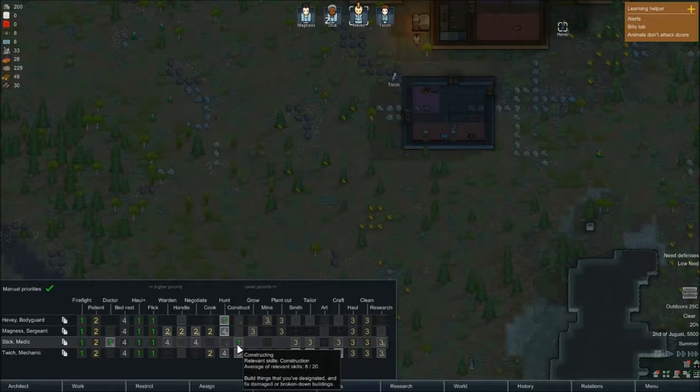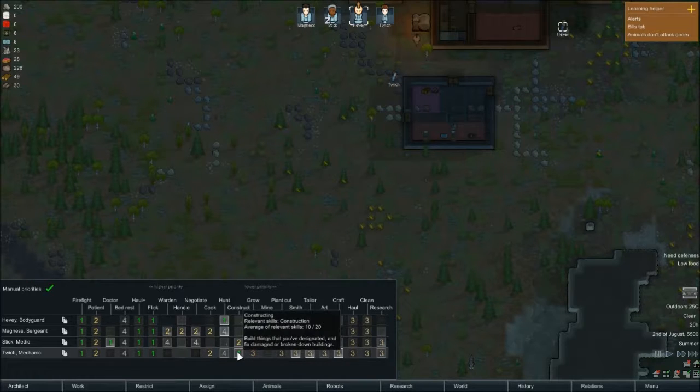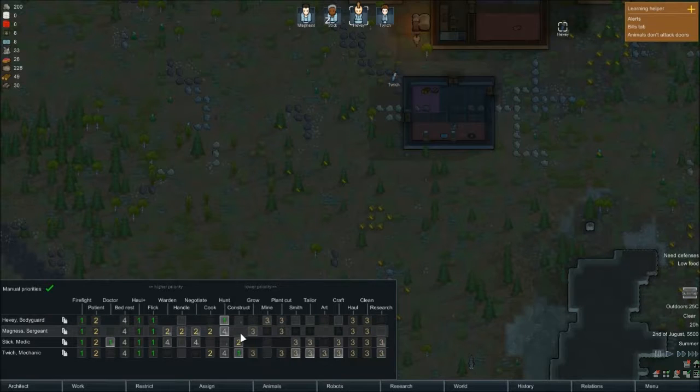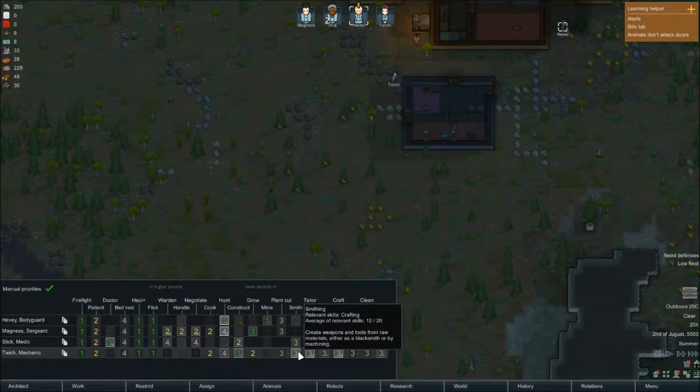Stitch, are you really on a... We'll put you on 1 for construction. I'll keep you two off for now because you do have other stuff. Magness has to be a 1 for growing. I'll put you at 2. You're our only miner, so you can be a 1. Plant cutting, I think 3 for that is perfectly fine.